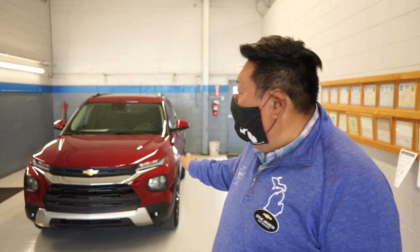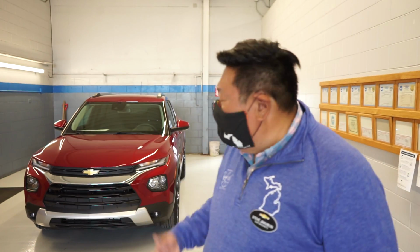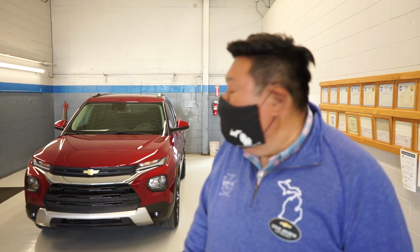Today, guys, I want to talk to you about this 2021 Chevy Trailblazer that we found again on our lot. This one here is an LT, and I'm going to talk a little bit more today about what we know about the Trailblazer so far. This is our first one, and it is already sold, so that is steady. So why don't you guys buckle in, we'll go for a ride.